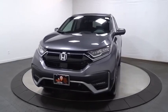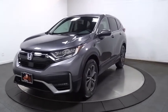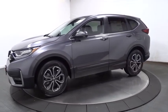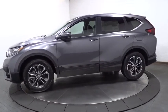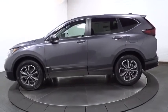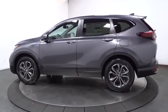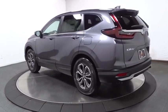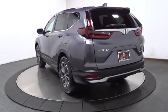Take a ride in the 2020 Honda CR-V Hybrid. The Honda CR-V Hybrid offers a powertrain with plenty of energy, a cabin with plenty of room, and a ride with plenty of comfort. This is all in addition to the fact it's a hybrid vehicle and the additional efficiency that offers. This vehicle has less than 100 miles.